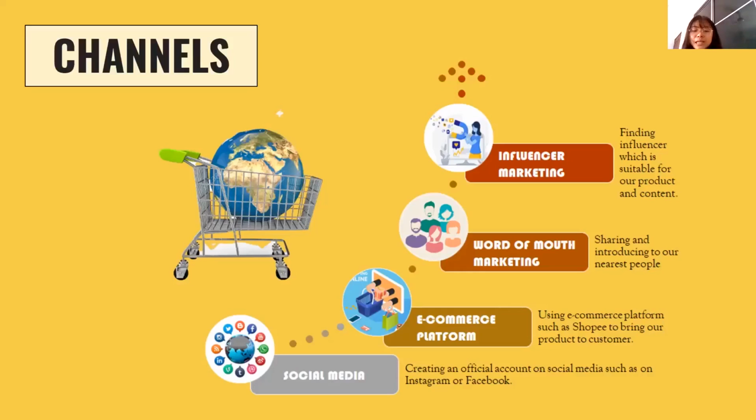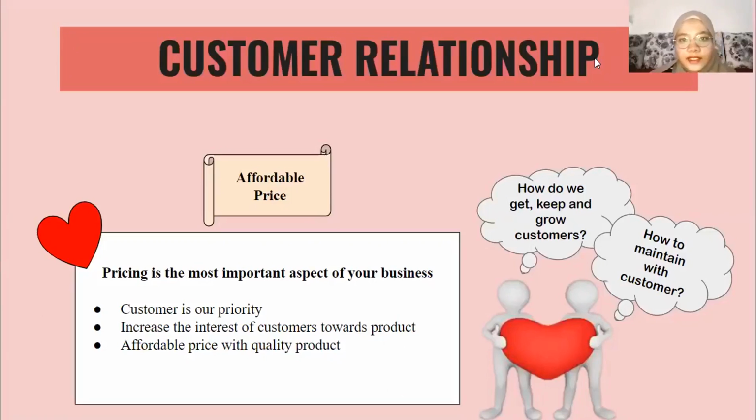The third one, word of mouth. We can promote our product through the closest people such as our family members or friends. This is more effective because people will share their using experience too. This may let people be more knowledgeable about the product instead of just reading the introduction by the official account. Last but not least, hiring an influencer to promote our products. As we know, nowadays people tend to follow idols to purchase something rather than really getting to know about the products. Next is about our customer relationship.